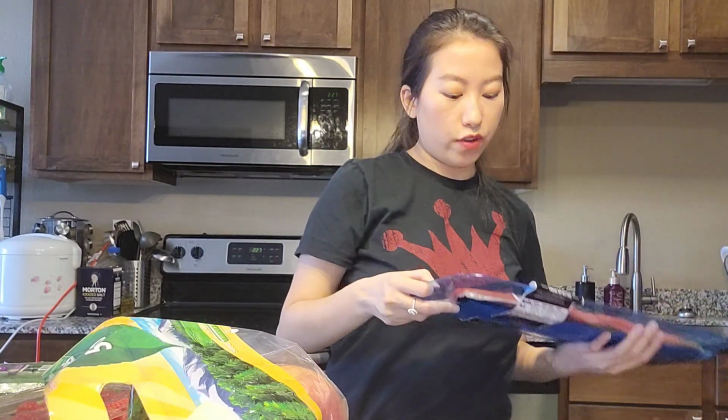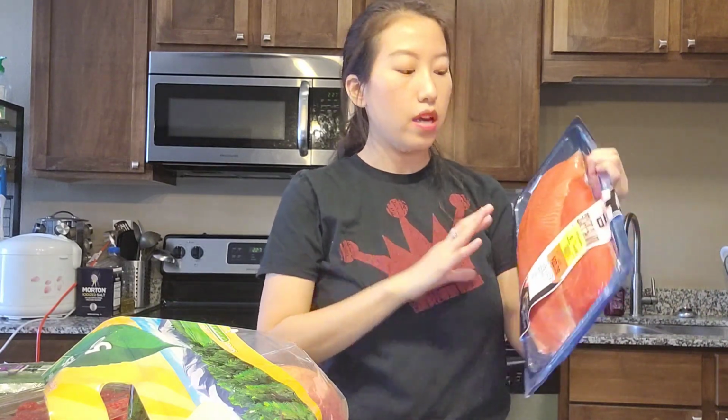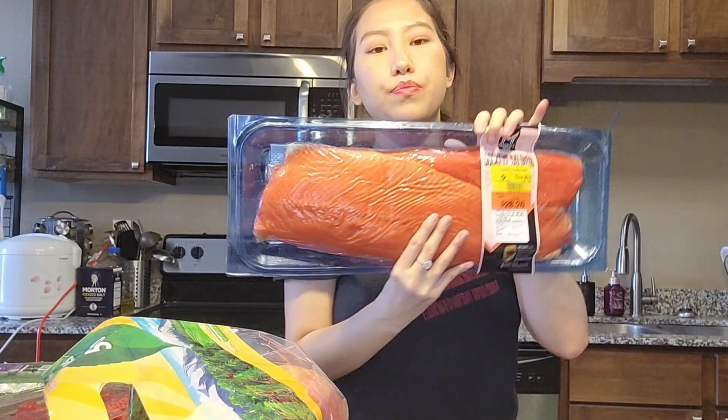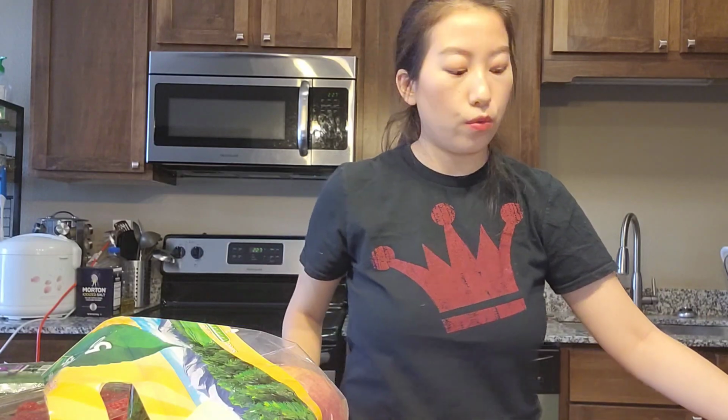And then we haven't had fish in a while, and this sockeye salmon was on sale for $28 versus $37, and looks like there were 2 of them. So I'm gonna be cooking this up. We're gonna be cutting it up and portioning it and freezing it so that we don't have everything in the fridge and it just spoils.